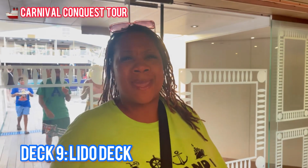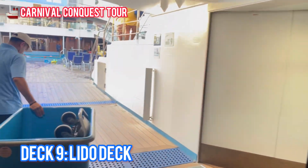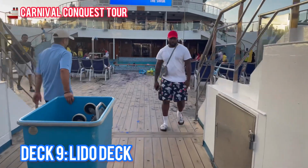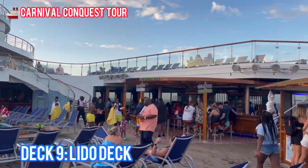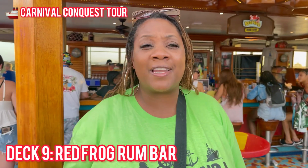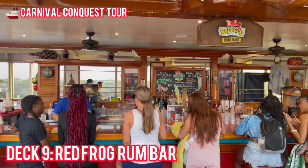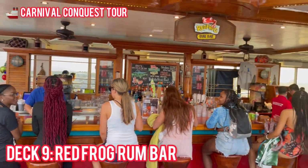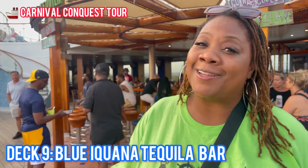Now we're about to enter the main, this is the party deck. This is what everybody looks for as soon as they enter the ship, the Lido deck. Question is, where is the Lido deck?